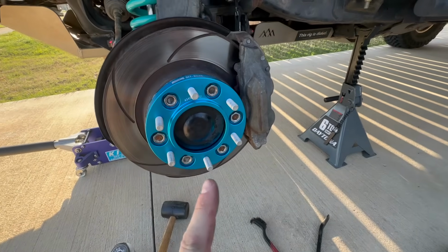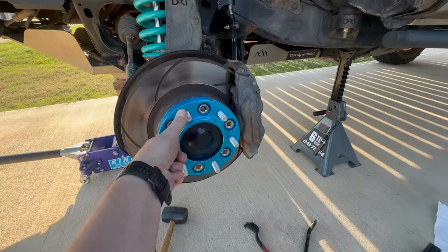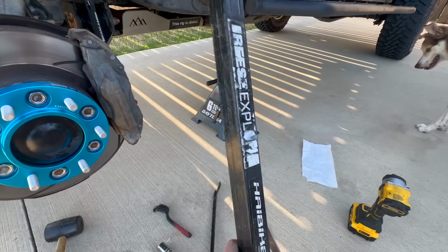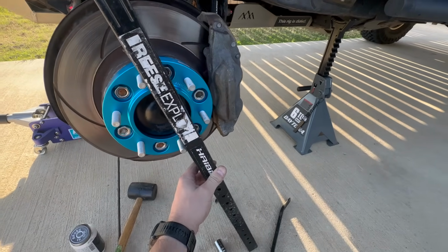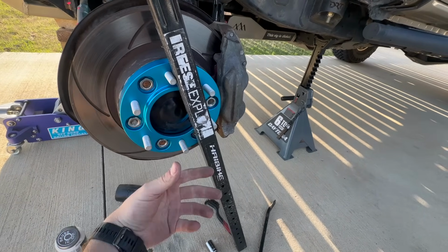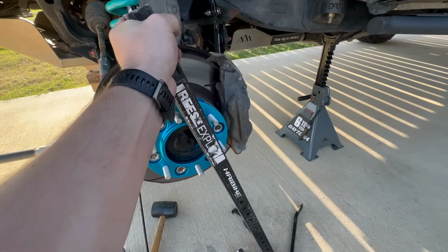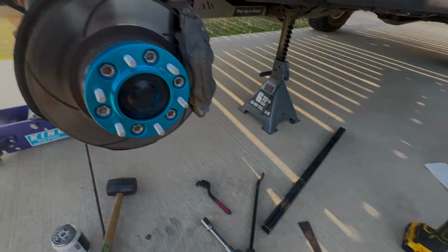Also, a little trick for wheel spacers, since the front turns and you have to torque these down. I've used this so many times. This is a little piece of square tube from my old bike rack. Basically, you wedge it in here like this, and when you tighten it, it acts as a stop, so it puts back pressure on here so you can tighten it. Otherwise your wheel will spin. So that's what I've done, and it's funny, I'm breaking it out again.